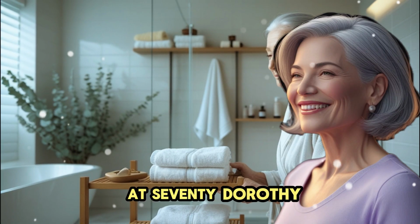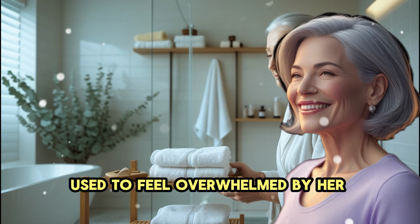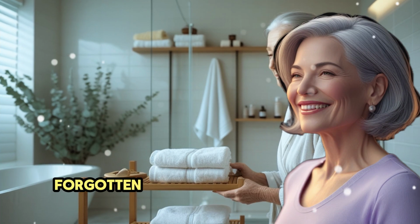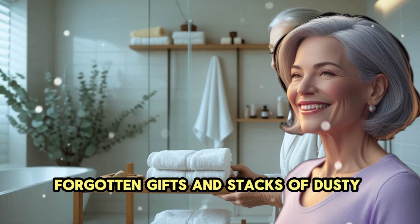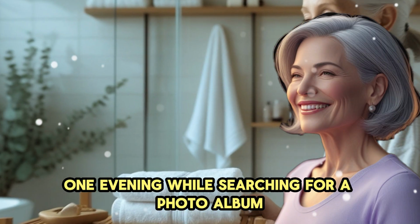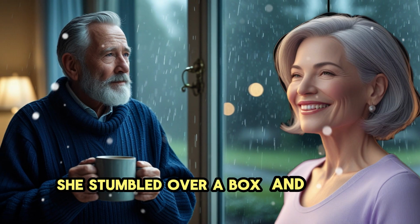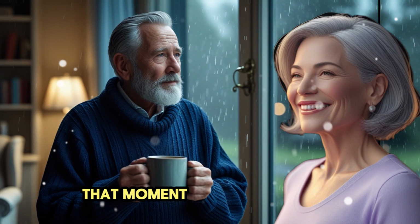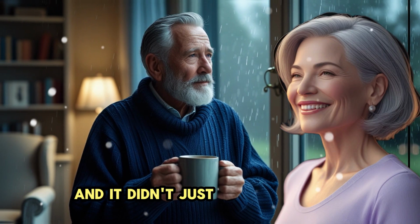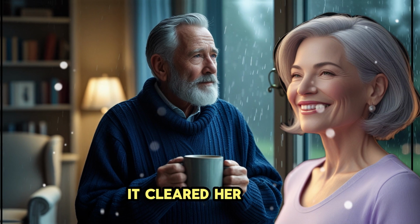At 70, Dorothy used to feel overwhelmed by her cluttered attic, filled with old clothes, forgotten gifts, and stacks of dusty books. One evening, while searching for a photo album, she stumbled over a box and nearly fell. That moment sparked a change. She decided to simplify, and it didn't just clear her home, it cleared her heart.